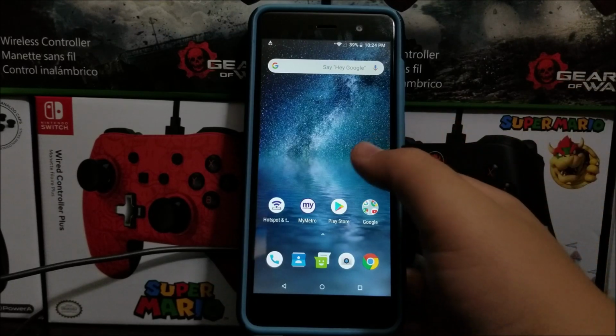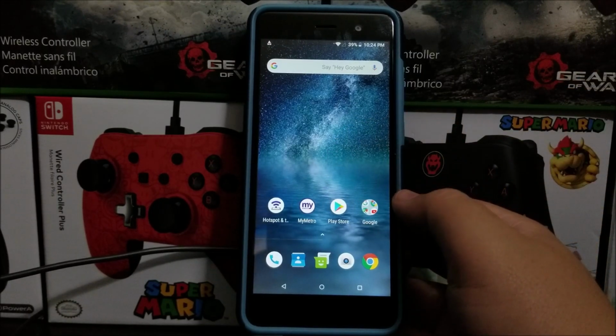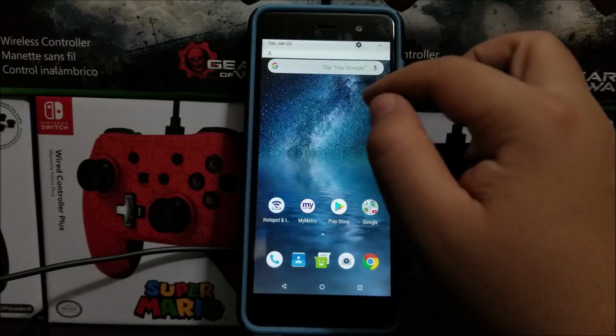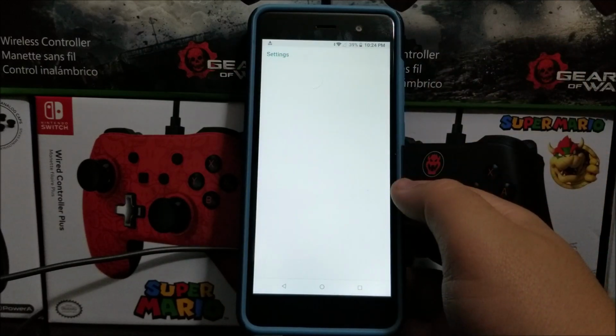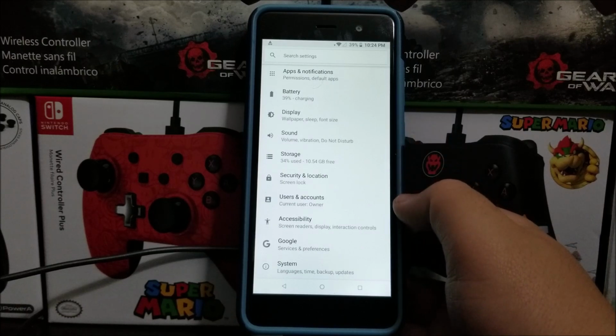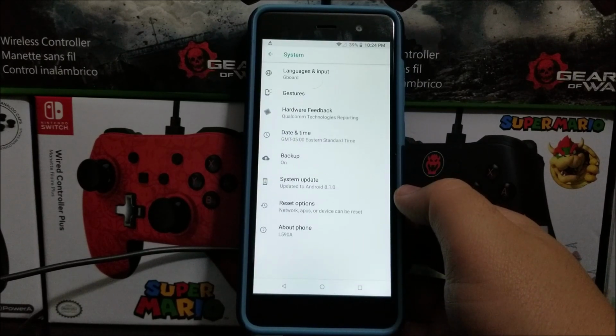This is the Fox MIRO from Metro by T-Mobile, and today we have a new software update available for the device. If you would like to get this new software update, let's go into settings. Scroll all the way down. Tap where it says system. Tap where it says about phone.